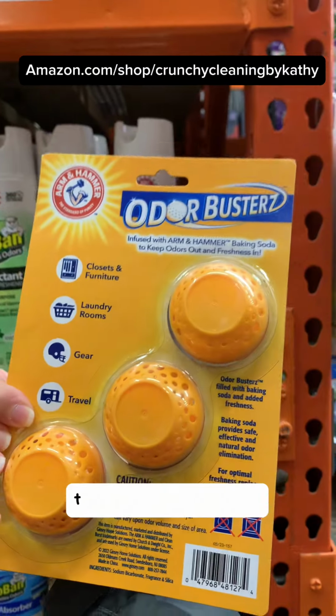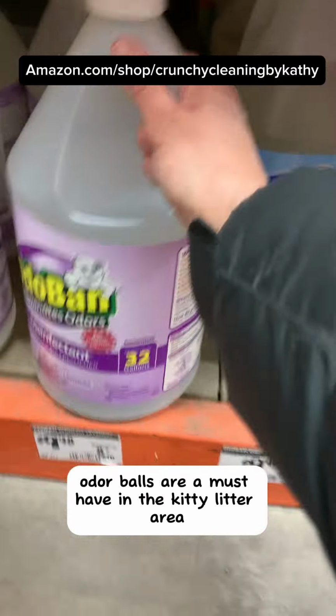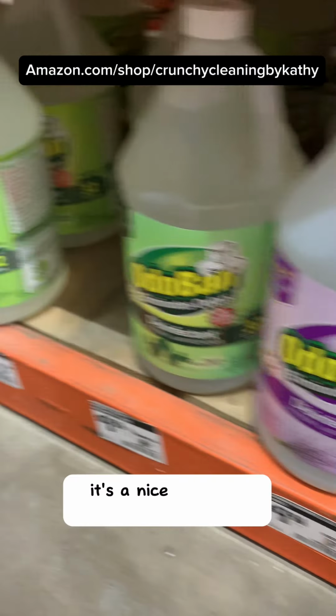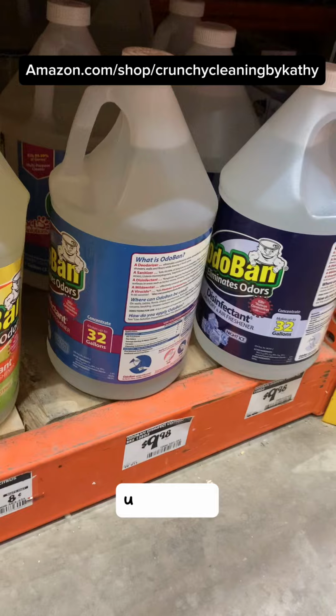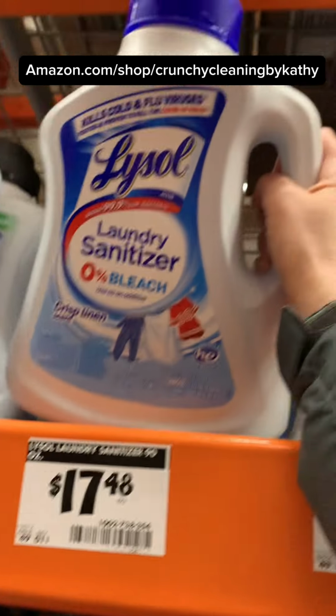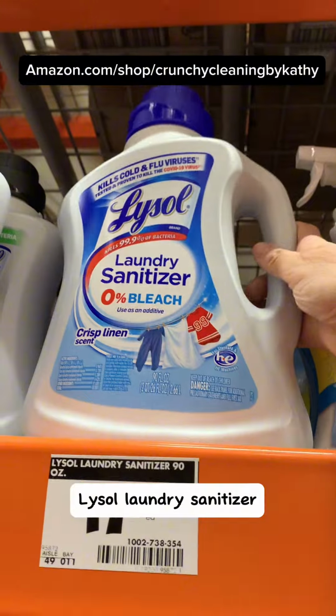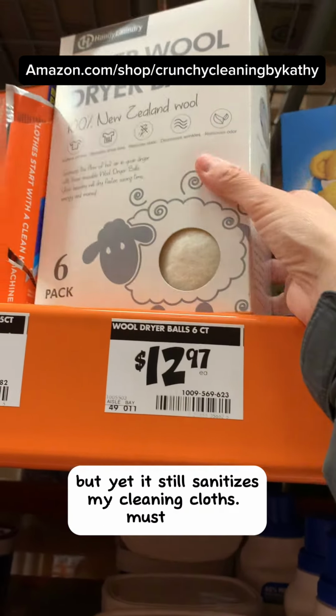I have a cat. These Arm & Hammer odor balls are a must-have in the kitty litter area. I like Audubon. It's a nice smelling disinfectant and cleaner and a really great price. I like it. I just think it's really nice to mop with and clean. Lysol laundry sanitizer, bleach-free, but yet it still sanitizes my cleaning cloths.